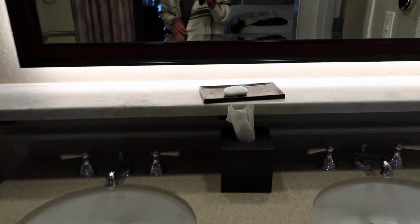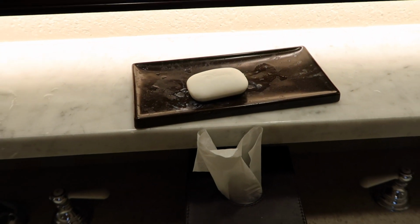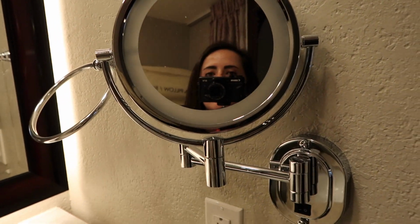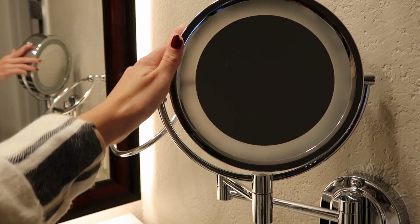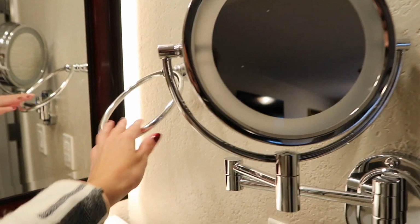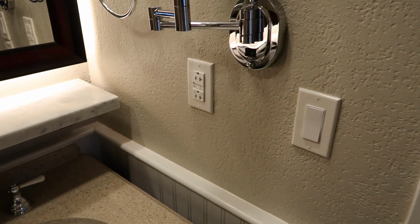And then on top, we also had an H2O lotion bottle, as well as the tissues and the soap. We've got one of those mirrors that I don't like, if you've watched any of my room tours. Hello, it is a super mirror, so it will zoom in quite a bit, and it does light up as well. Here. There you go. And a towel rack just here, and 2 electrical outlets for a straightener, hair curler, hair dryer, anything like that.